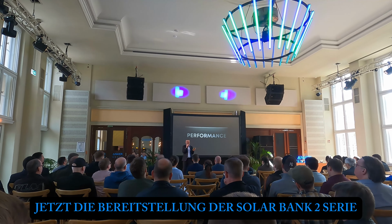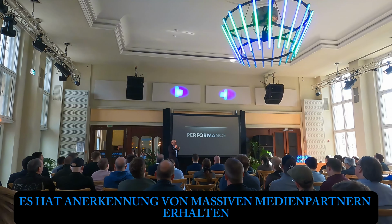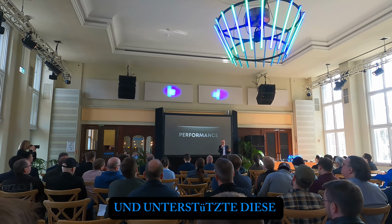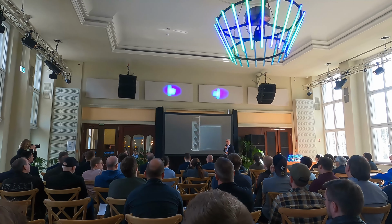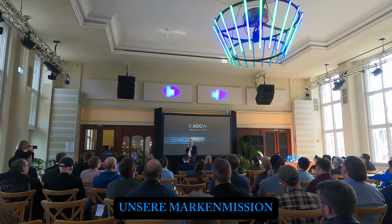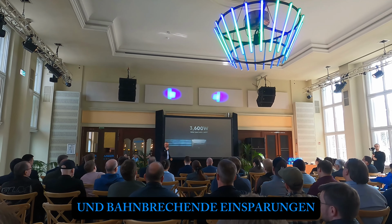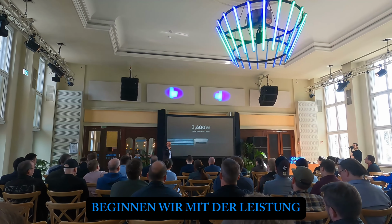Now, the Pro version of the Solarbank 2 series has set a new standard in the industry. It's gained recognition from massive media partners such as yourselves, and it's reached thousands of families and supported those cases. Many people have benefited from sustainable energy. This year, we continue to carry on our brand mission, and help even more families across Europe by providing revolutionary power and breakthrough savings. So how will we achieve this? Let's start with performance.